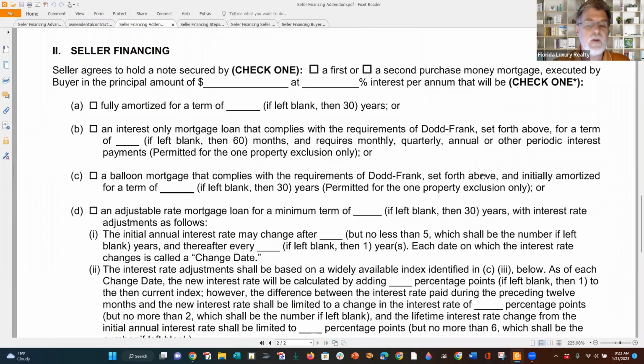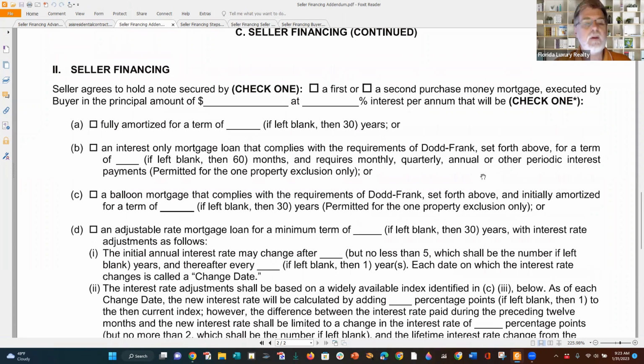But it's not a very difficult document. At the beginning it says seller agrees to hold a note secured by a first or second mortgage. I would not recommend that the seller hold it as a second mortgage. If that happens, it needs to be relatively small. Where could that fall in a second mortgage? Does anyone know?